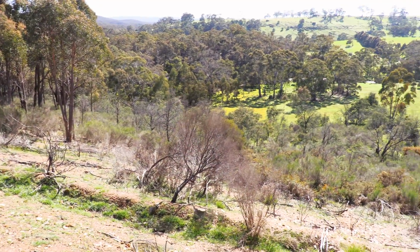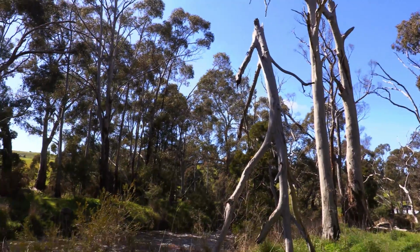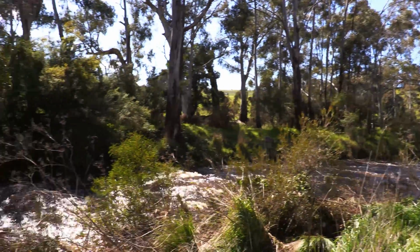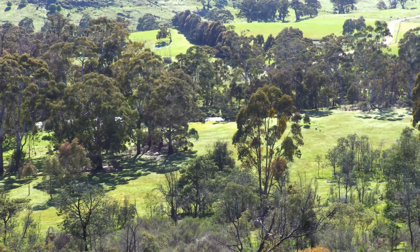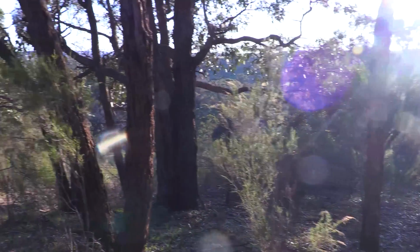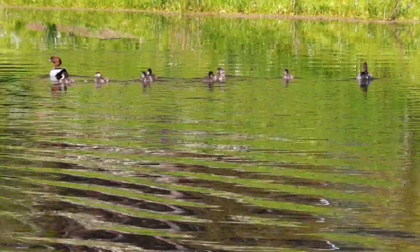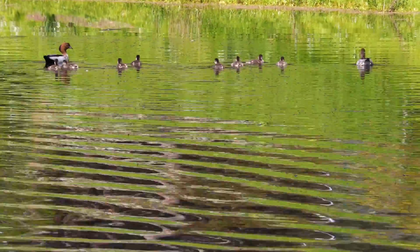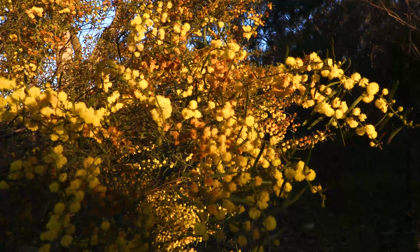I'm standing on Dja Dja Wurrung country, and I acknowledge the Djara people as the traditional owners and custodians of this land. We're surrounded by bush here. It's beautiful, but for many people, it's dark, it's untidy, it's uncomfortable, it's a waste of space. But the bushland is absolutely teeming with life. It is a wonderful example of biodiversity.